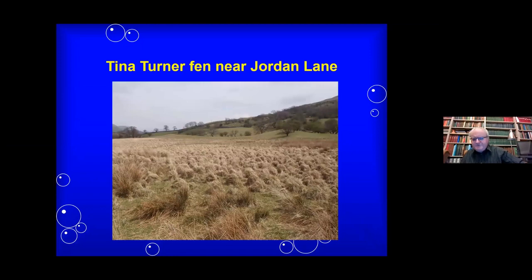This is my favourite site because I discovered it. This is near Sedbergh, unless you pronounce it some other way. And it's what I would call a really good quality Tina Turner fen. This is only for the benefit of some of you old enough to remember Tina Turner. She's still around, I think. But anyway, there you are. You can see lots and lots of Tina Turners dancing to the music there. And you can't see a drop of water anywhere, because what you've got is a little bit of moisture and moss underneath one of these tussocks. And that's where these beetles live in this site. And it's actually been abundant there. It's still there as of this year.